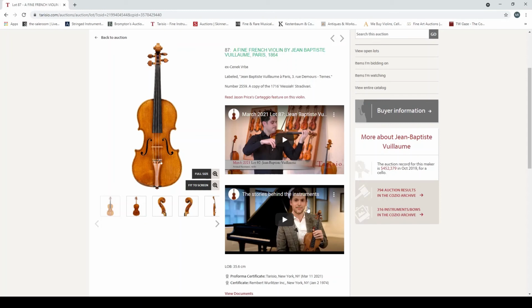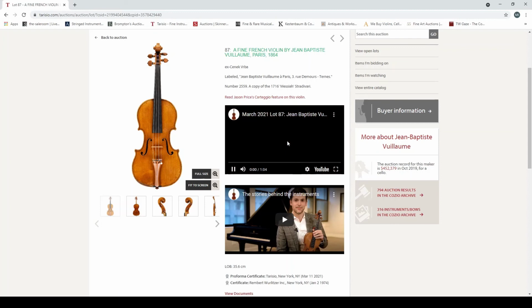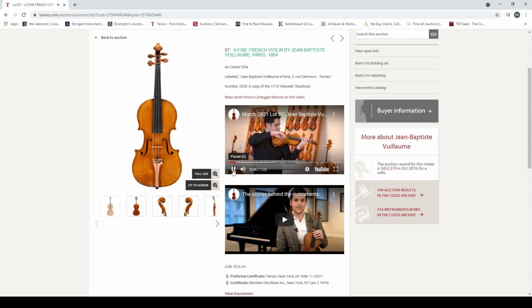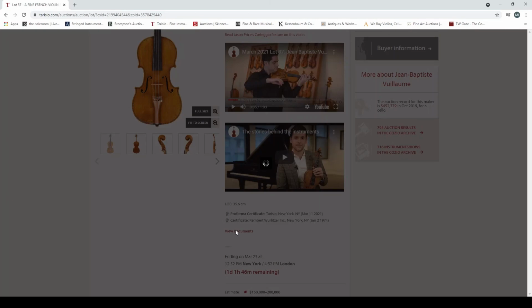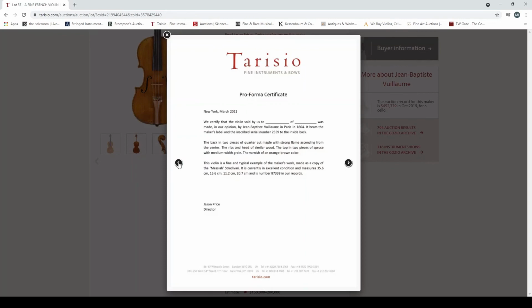A copy of the 1716 Messiah Stradivari. You can read about it there. You can watch this video. And then there's a story about the instrument, but let's not get into that now. Pro forma, they'll offer you. There's a Wurlitzer certificate from 1974. Let's have a look. There's your pro forma, there's your Wurlitzer. Let's see if there's anything interesting there.